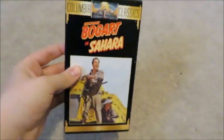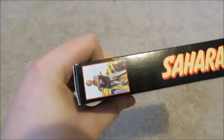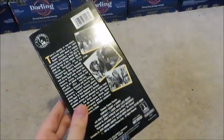So yeah, I've been trying to get a Columbia TriStar printing of this movie for quite a while now, and I finally have it. So yeah, I can finally retire my Good Times copy of this movie and just replace it with this print. So yeah, that's pretty awesome.